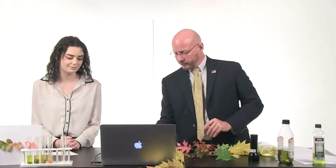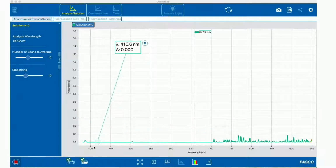I'm going to open up my spectrometer here, which I've got in front of me, and I'm going to start collecting some data. I've already got it set up, already got it paired, and look at what I've done here, Mackenzie. I've already taken the spectrum. Remember those numbers I told you to remember? 416, well, I've mapped that out. And the other one around 670, somewhere around there, I've mapped that one out.